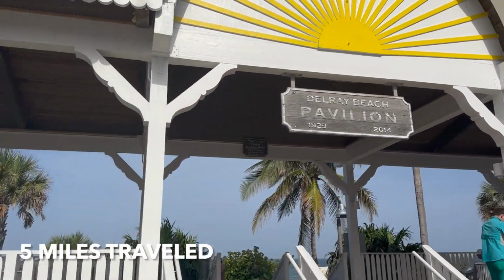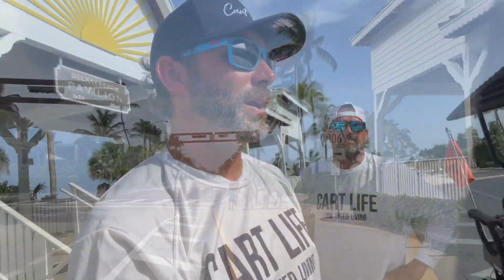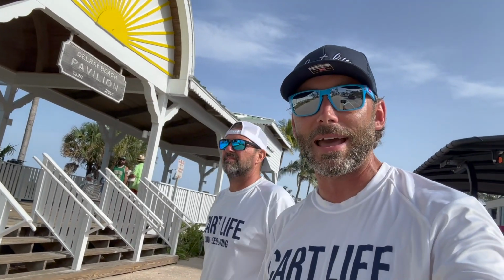All right, guys, we made it to Delray Beach. We're here at the corner of Atlantic Avenue and A1A. We've probably gone about 5 miles so far. No problems with the cart. And remember, it's fully loaded right now. We got it at running weight, which is gas fully loaded, ice fully loaded, and all of our equipment. The only thing we're missing is our personal stuff like clothing, but we're really not factoring that in today. I think we're doing good.